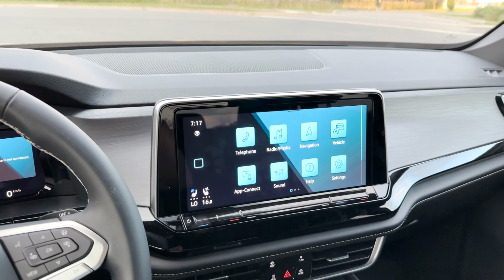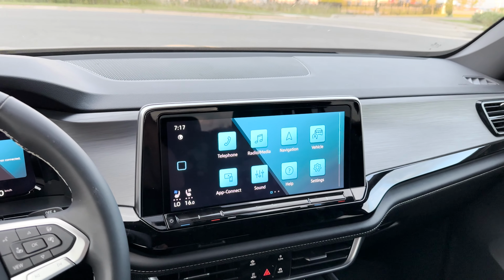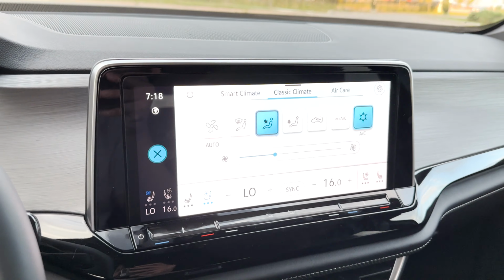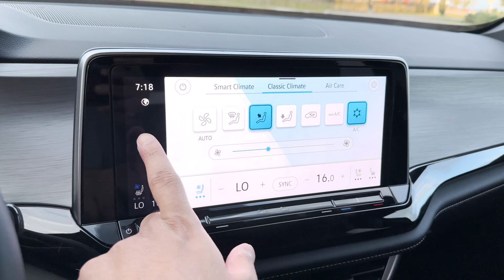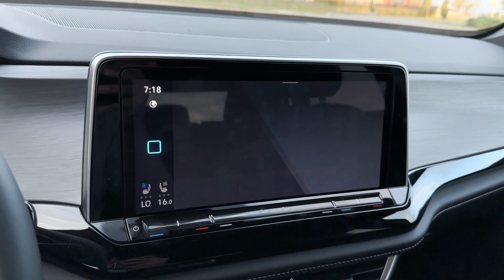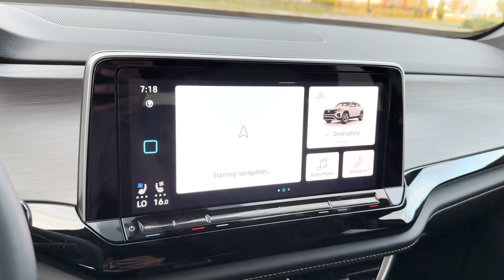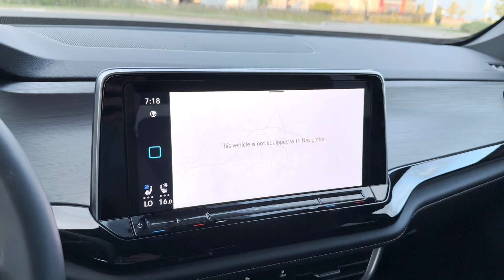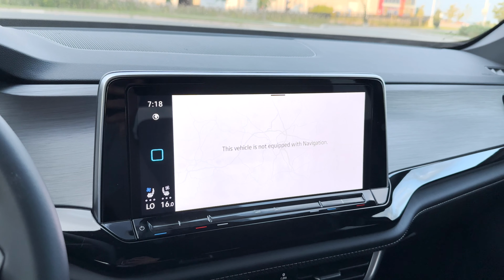Then you've got this all new 12-inch touchscreen, which is positioned way better now and also looks better. On here, you can also press these icons to open up the climate control section. There's also the home page with all of the different sections. On the next two pages is the same stuff, but it's just rearranged differently. So you have the navigation for your map, of course, but this trim does not have the built-in navigation.